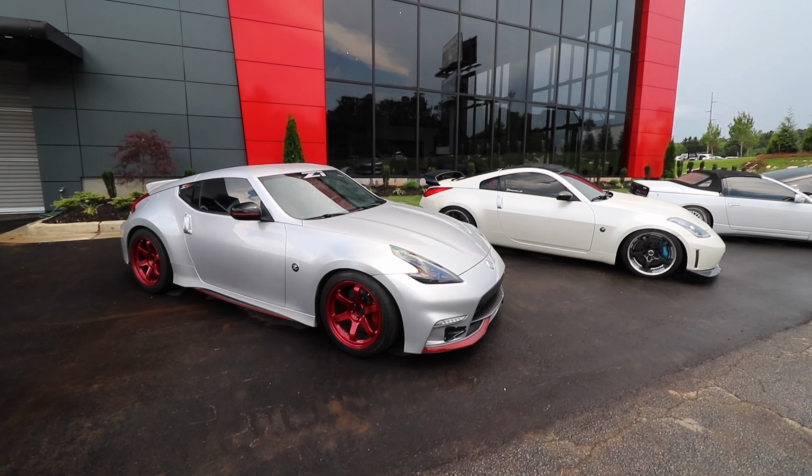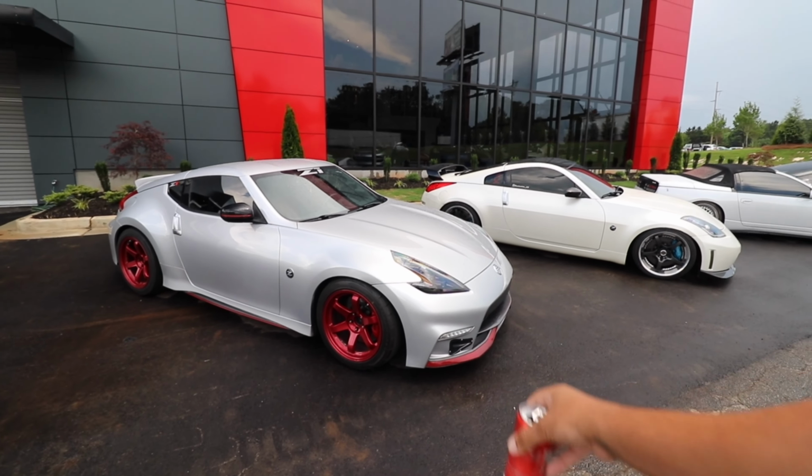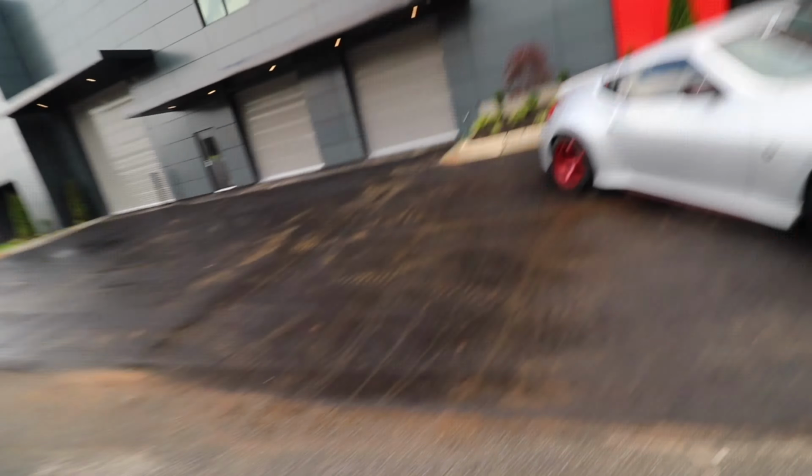This thing only had, I think, maybe close to 3,000 miles on the supercharger kit, and if you've seen that Doing Blues video, this thing ran phenomenal. So yeah, hit them up.